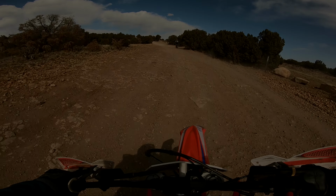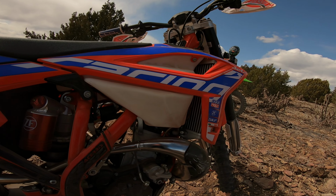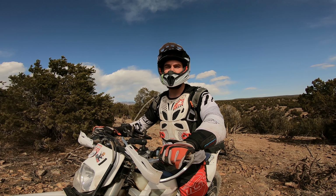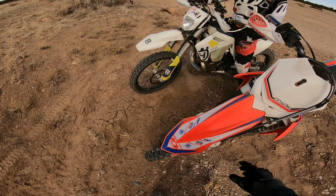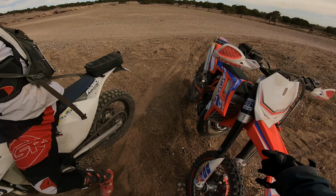Beta 200RR. Do not let that 200cc two-stroke engine fool you. This lightweight machine packs a wallop, power comes on demand, and being in the revs definitely puts a huge smile on your face. So I got a Beta 200RR, which I'm very impressed with this right here.